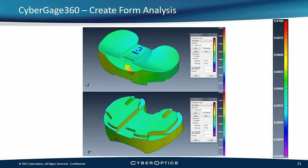So the first thing that we like to do, because if the part's good and you don't necessarily need to program a bunch of dimensions, you can look at what's called a form analysis. This is a 30,000-foot view focusing on where the deviation is from the scan to your CAD. We're calculating the distance between the points captured and the surface normal of the CAD model.